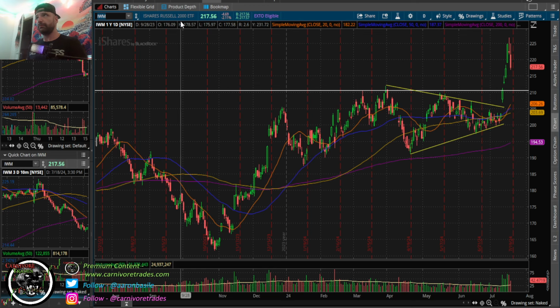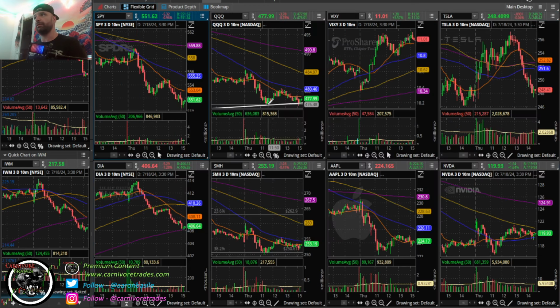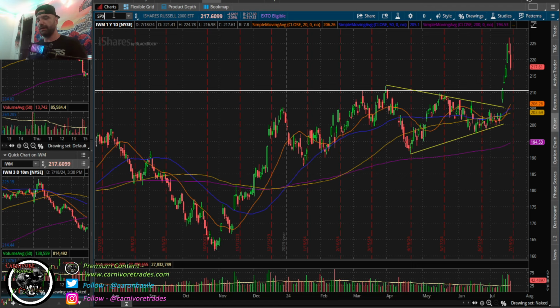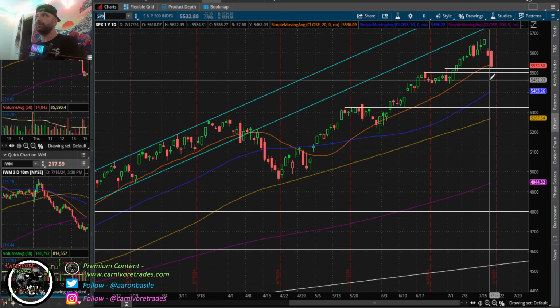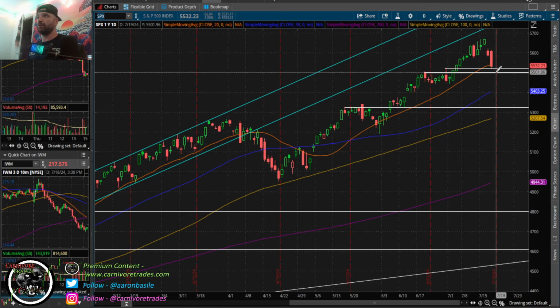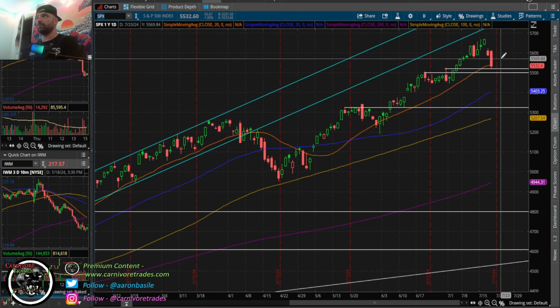And right now we have that divergence from the Qs where they're not making lower lows. So when you see the NASDAQ leading like that, it's generally a sign that we can get a bounce here. Does that result in lower highs? It's increasingly more likely. We'll have to see what the close looks like tomorrow, the weekly close. And then next week will be important.